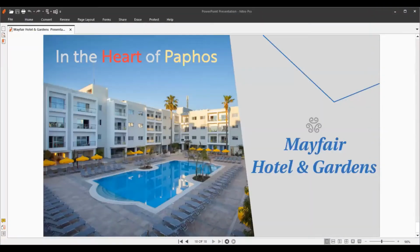And we'll start with the presentation. Welcome to Mayfair Hotel and Mayfair Gardens. Mayfair Hotel and Mayfair Gardens are two hotels in one resort. Mayfair Gardens is a 3-star. Mayfair Hotel is the 4-star. They share all the pools together, facilities and everything. Only the accommodation is different, and a different standard according to the star rating.